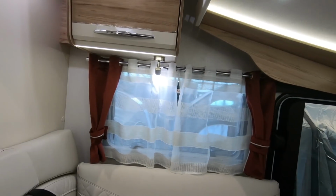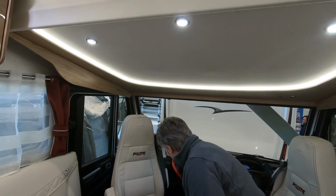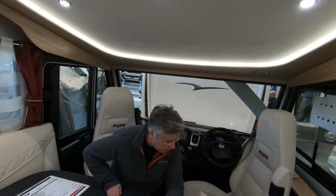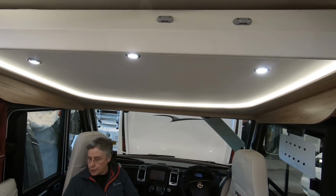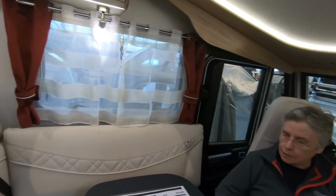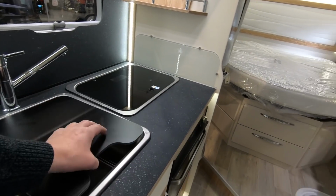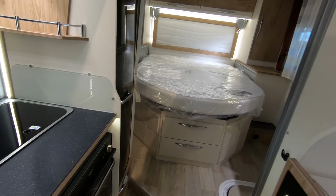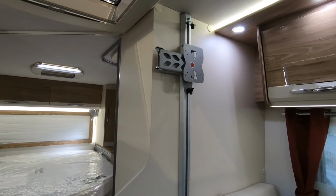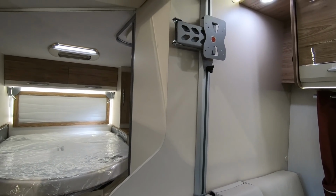Quite nice. Try the seats, Jen. Yeah, same seats. So it's a similar sort of front lounge here, isn't it? Yeah. Similar sort of kitchen. It's on the opposite side, though, isn't it? Is it on the other one? Yeah. Okay. So I think because the TV in the other one was on that side. That's right. That's better for the TV bracket, I would have thought.